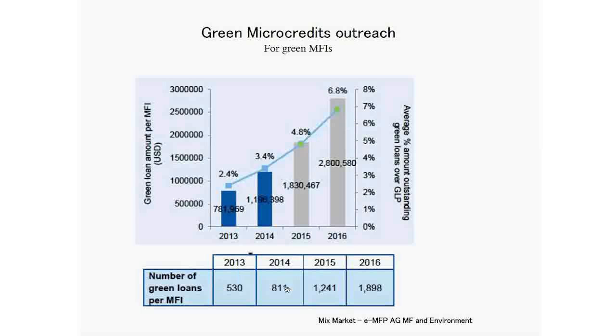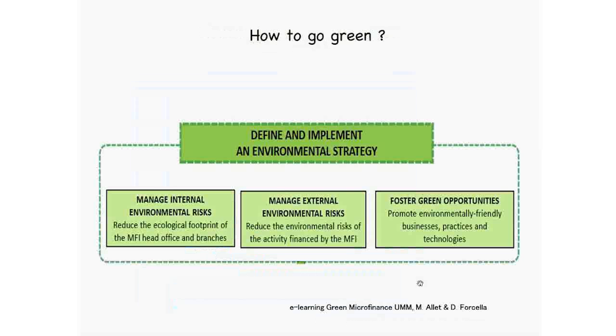And here you see the number of loans. So that's just some slides to tell you that there is an increasing interest, as I was saying, from various actors. And now, so the idea is, if there is an increasing interest, it would be nice to, as I was saying, design tools that could support the engagement.